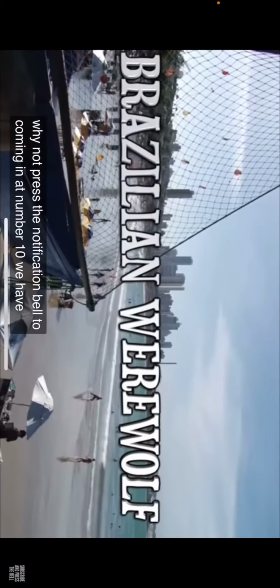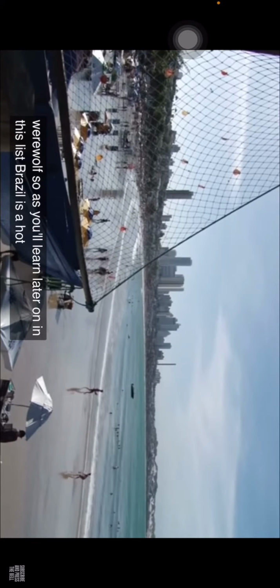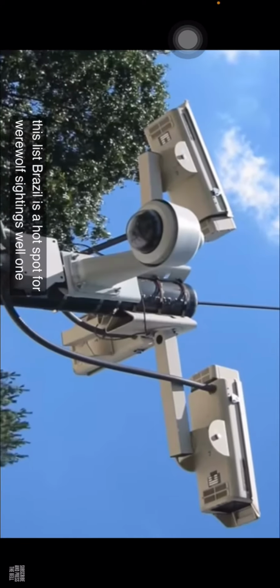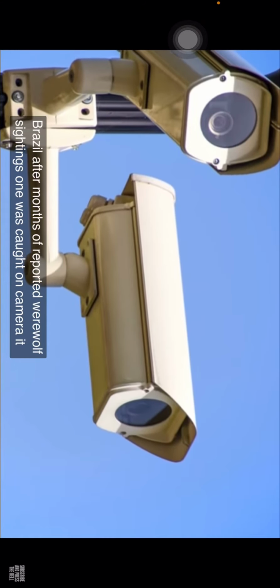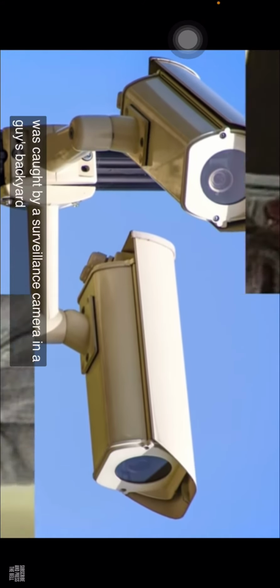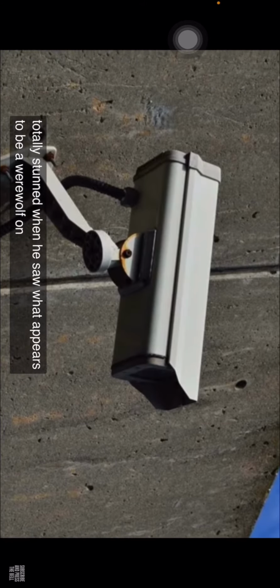Coming in at number 10, we have Brazilian werewolf. So, as you'll learn later on this list, Brazil is a hotspot for werewolf sightings. Well, one day in Brazil, after months of reported werewolf sightings, one was caught on camera. It was caught by a surveillance camera in a guy's backyard. The guy is known in his Brazilian town as Pingu, and he was totally stunned when he saw what appears to be a werewolf on his CCTV.